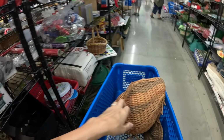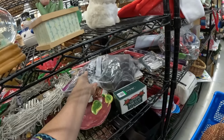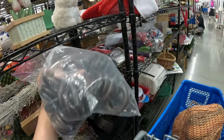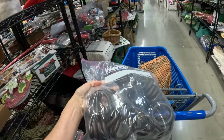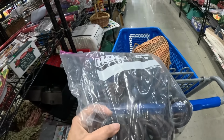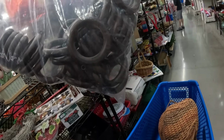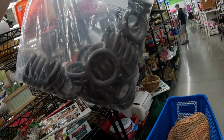All right, so in the cart, we just have the basket and my bottle of water. That is all we have found. But I am looking at the drapery rings in this bag. I believe these are wood. They've got the little eye hook. And I usually do well with these. I think I have maybe 1 or 2 sets in inventory right now.